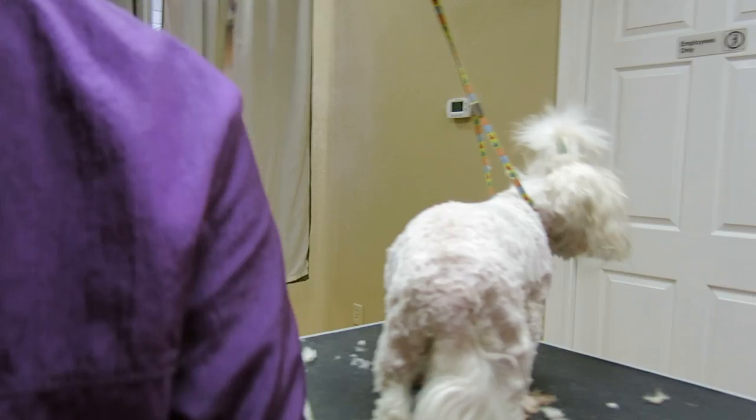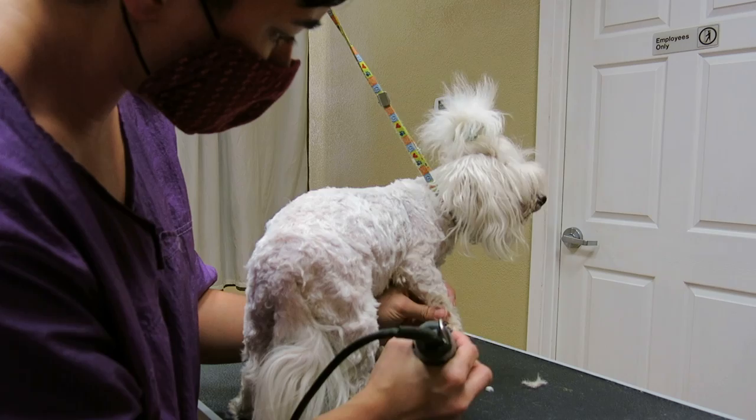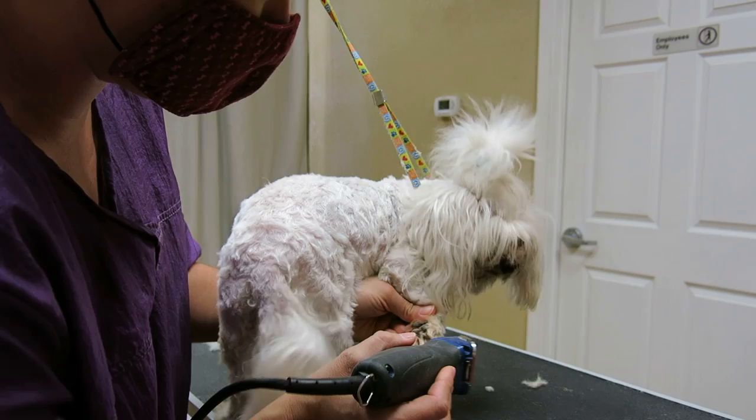Kind of not liking that side mess with. Come here, baby. Let me see. Oh, did I scare you? Scared me. Hold on. Let me see. No, she don't like that for some reason. No, no. She's not liking this paw mess with. Let me see. Come on now.